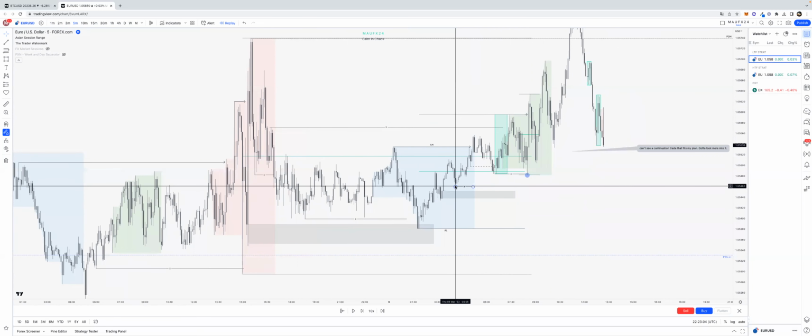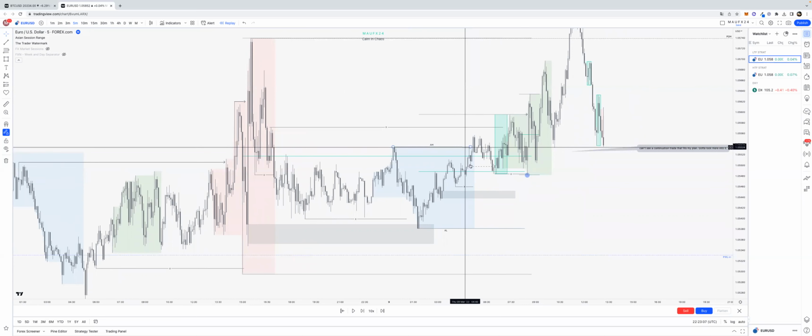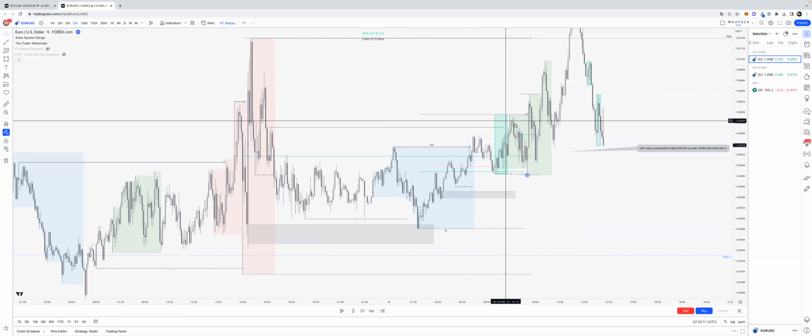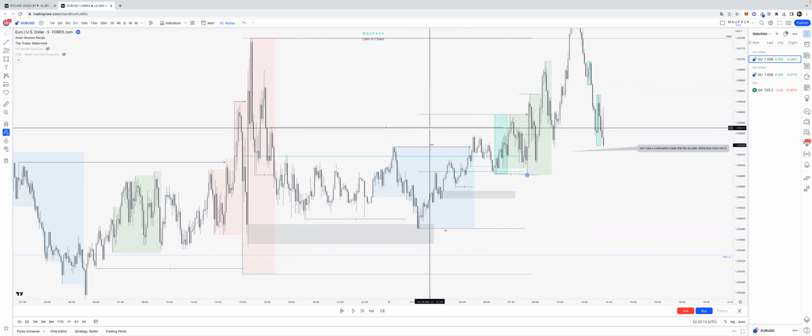But what did this low do? It just built up liquidity while this low actually broke the structure, took this liquidity.